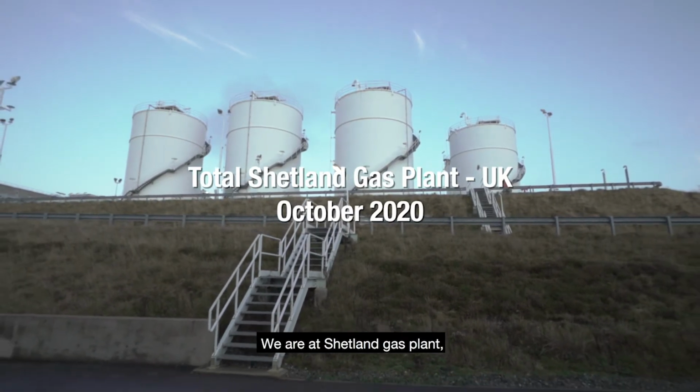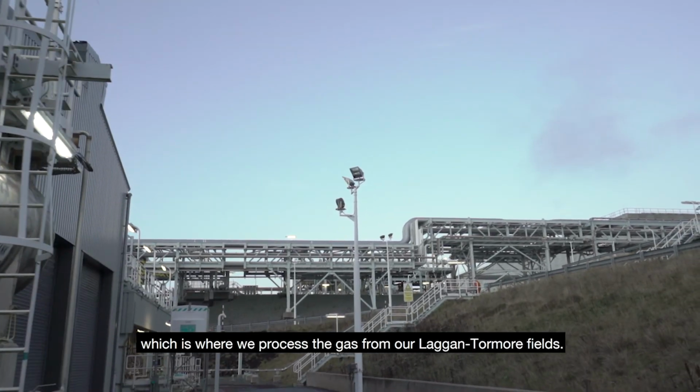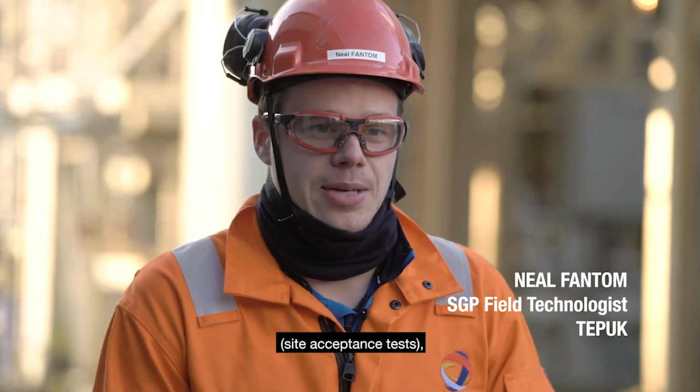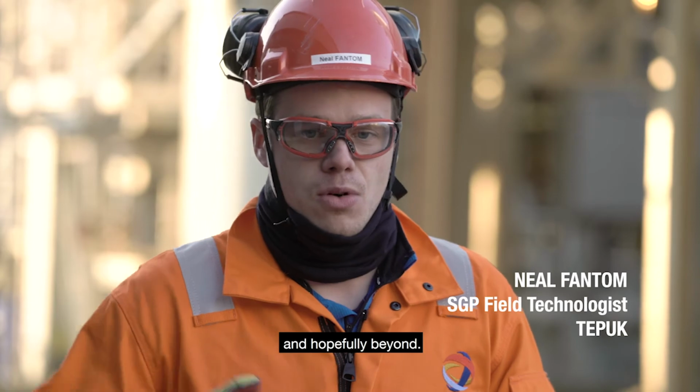We are at Shetland gas plant, which is where we process the gas from our Laggan and Tormore fields. And what's happening today, well, we have a robot on site for some live SATs, a site acceptance test, where a robot is going to come and join us for the next 12 months and hopefully beyond.